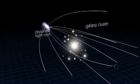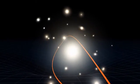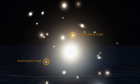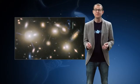The enormous amount of mass in a galaxy cluster means that it bends the space around it and acts like a gigantic magnifying glass. This process is known as gravitational lensing, and it allows astronomers to study objects behind the cluster in the very distant universe that would normally be too faint to see even for Hubble.